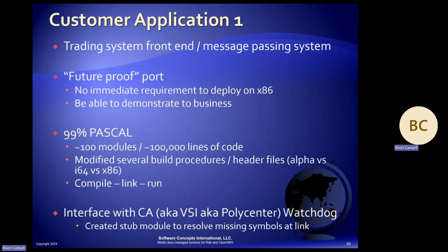All right, so let's talk about some customer application porting stuff. A customer of ours is in the financial security trading money stuff thing.